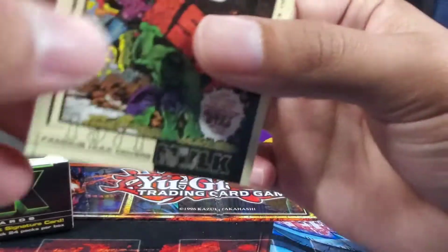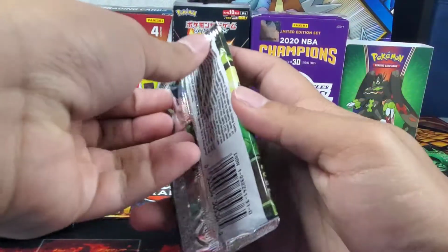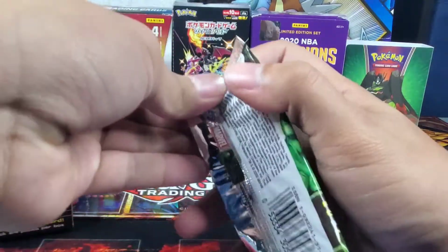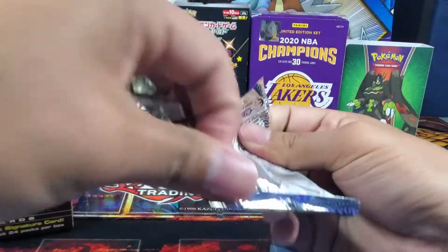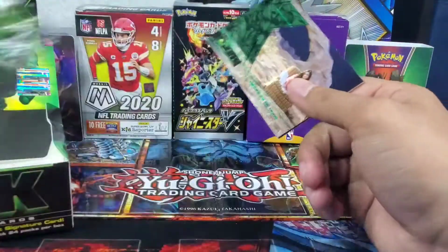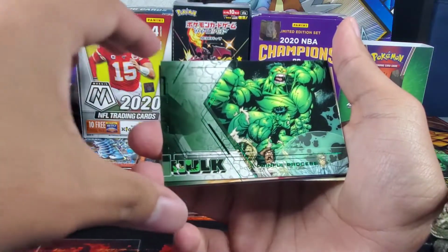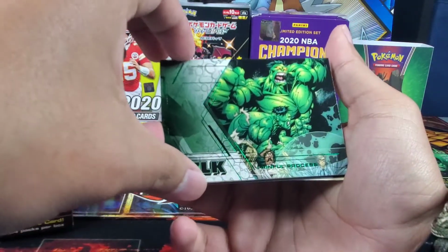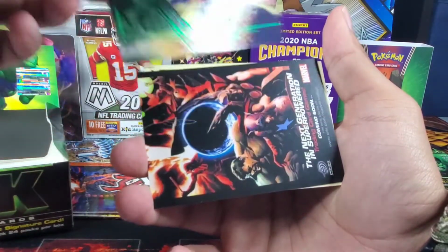I think there's just so many Hulk scenes and comics and stuff that it's gonna be harder to pull doubles, you know? Because so far we haven't. I don't think we've pulled a double. Correct me if I'm wrong. Well, that's pretty cool. Painful process. The visitors.